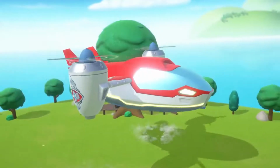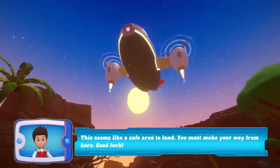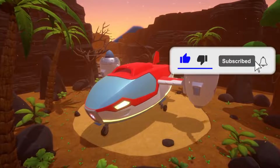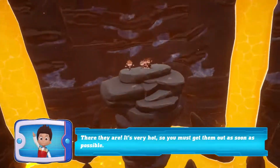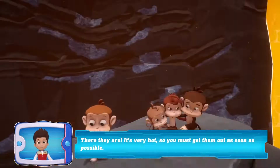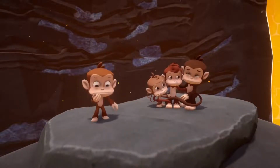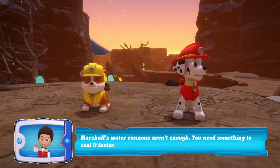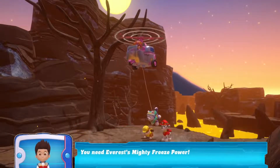This looks like a safe area to land. You must make your way from here. Good luck. There they are. It's very hot, so you must get them out as soon as possible. Marshall's water cannons aren't enough. You need something to cool it faster. You need Everest's mighty freeze power.